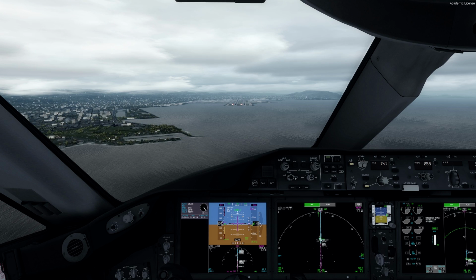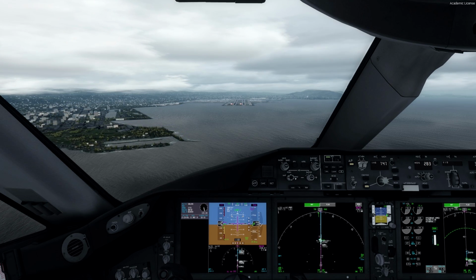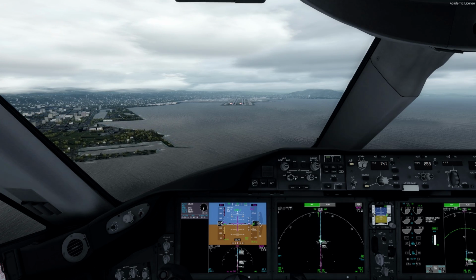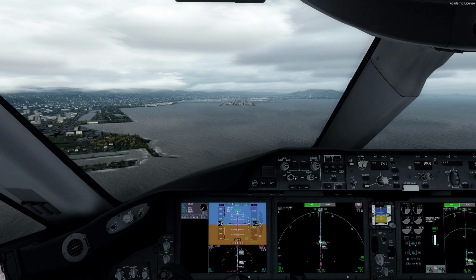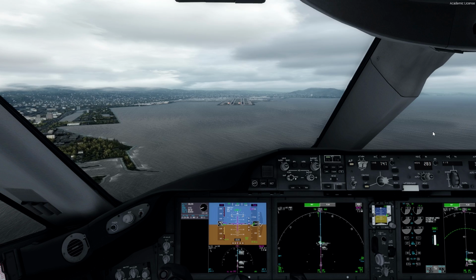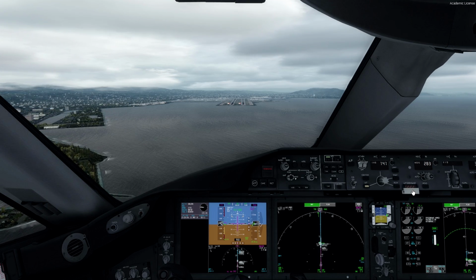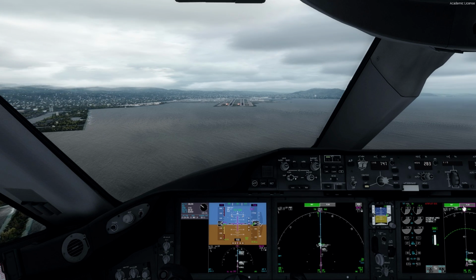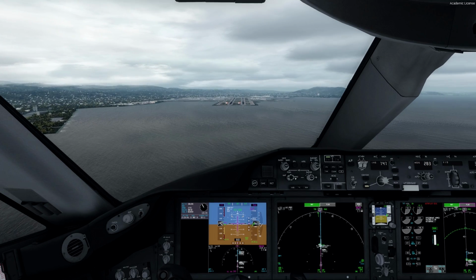And at 1,000 feet I will go ahead and disengage. Speed to 180, United 277. Speed's looking nice. Tower, Alaska 311, holding short of runway 01 right. Line up runway 01 right. Alaska 311. There's 1,000 feet. Disengaging. The aircraft is now mine. Right, let's try and make a decent landing.